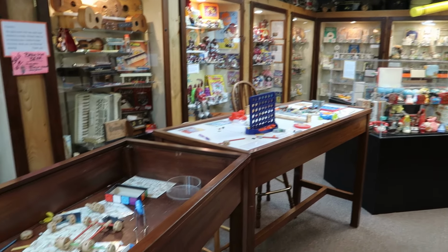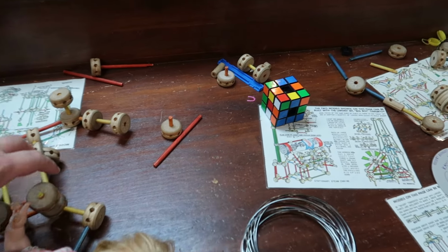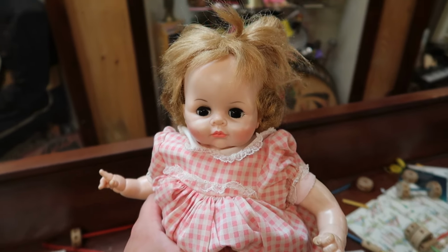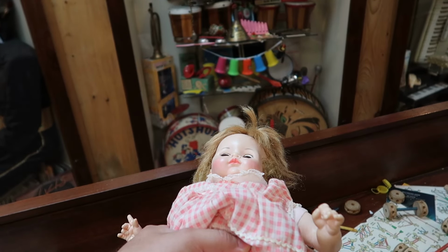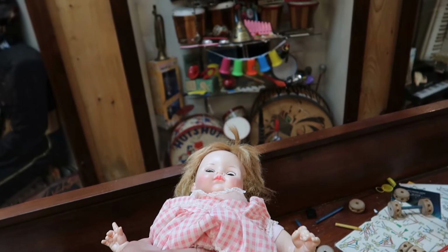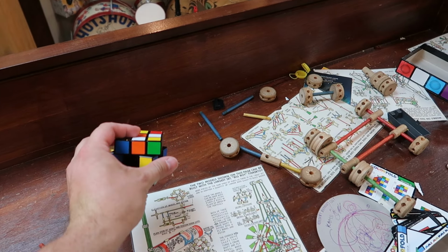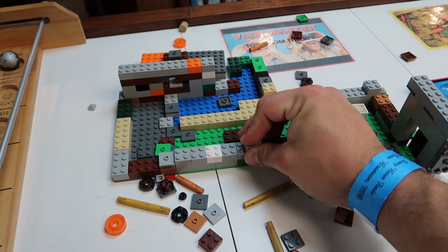They actually have a play section where you can play with some of these famous toys. Are these Tinker Toys right there? There's a baby doll. You can open her eyes or close her eyes. Open, close, open, close, open. Close. And I have a Rubik's Cube. This one has been abused slightly. Some Legos. You can make a Lego creation here.